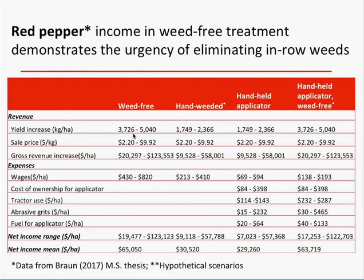And so this really demonstrates the urgency of eliminating in-row weeds, or those in-hole weeds in vegetables that have a particular mulch. Whether you're using grits, whether you're hand weeding, whatever you're doing, an organic herbicide maybe, this really just highlights how much revenue and income can be lost if we don't control those in-row weeds in a crop like red pepper.